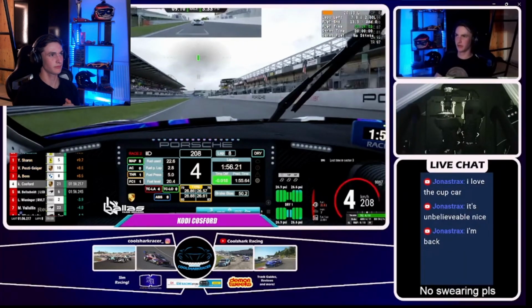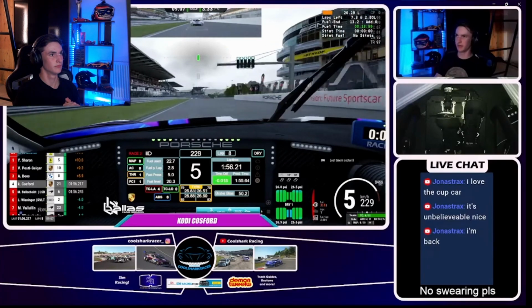It is such a fun car to drive. So not tried it on rFactor, but I've tried it on other sims and it is amazing to drive.